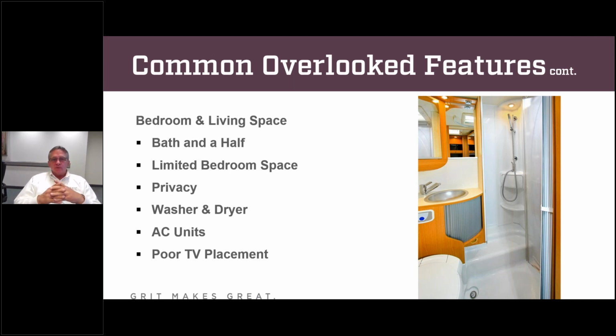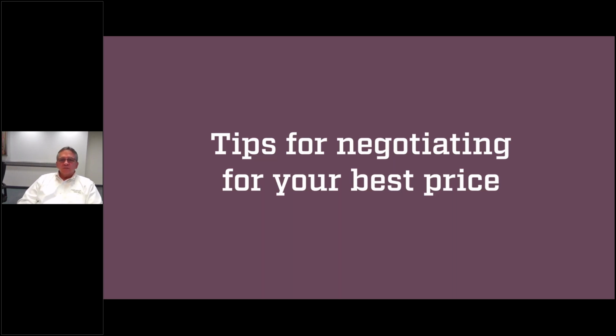Poor TV placement is a pet peeve of mine. If I have to sit on a couch and have my head turned 90 degrees to one direction to see the TV, that's just not comfortable. So you want to take a look at that layout and how you're going to be most comfortable in that respect. Okay. All right.